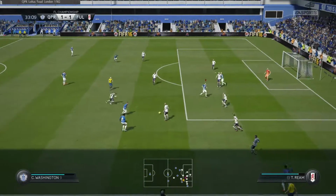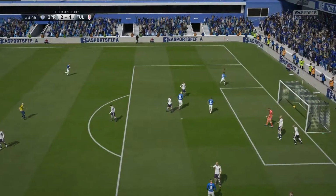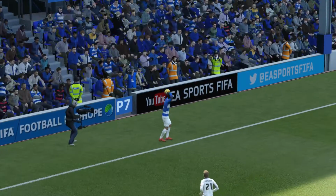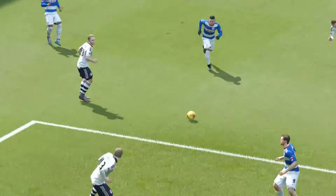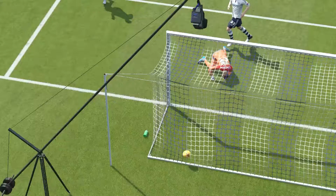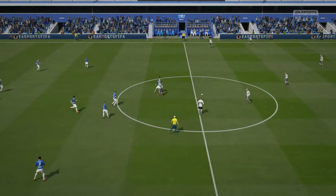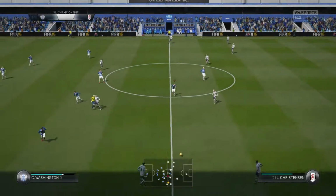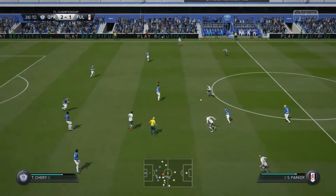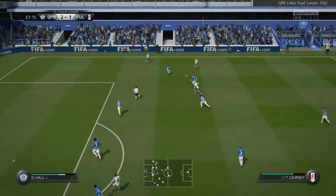James Perch. The shot's on. And it nestles into the corner of the net. Well, first time. Gives neither defender nor goalkeeper a prayer when it finishes bottom right. Well, I want to see this again, this goal. And we restart the game 2-1. Here's Parker. It's looking good, this move. Richards.